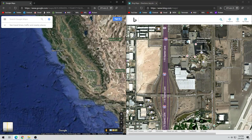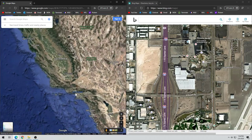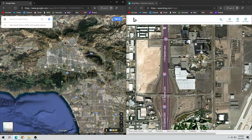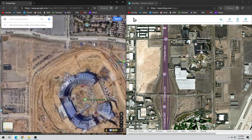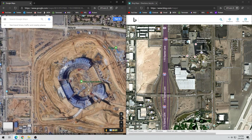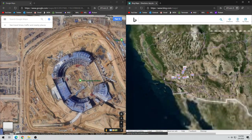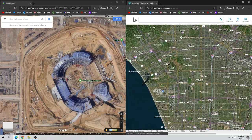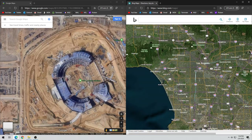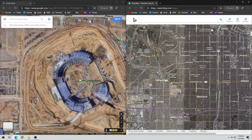Let's head over to California and look at the SoFi Stadium, which is somewhere over here. Oh, there it is right there. It's actually pretty easy to see. All right. So this one's actually in the imagery. All right. And let's go on over to here. And where the crap is it? Oh, there it is right there.